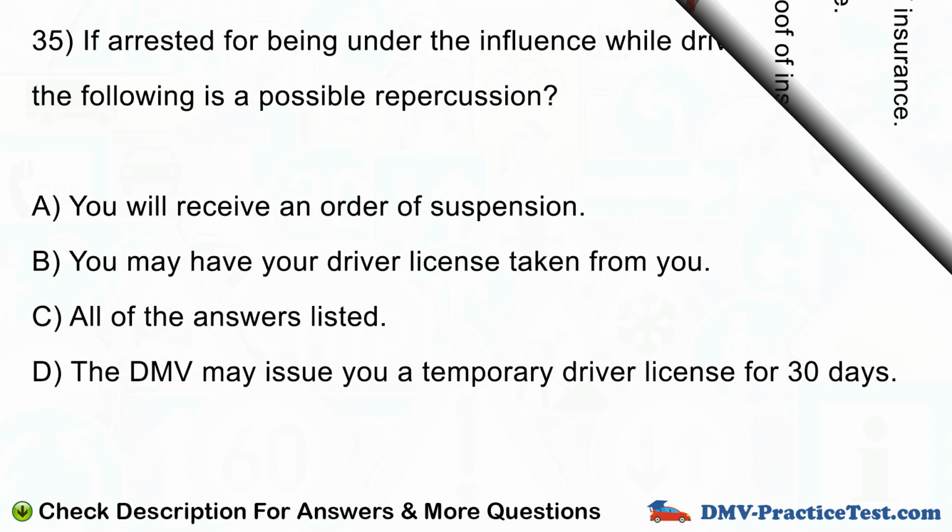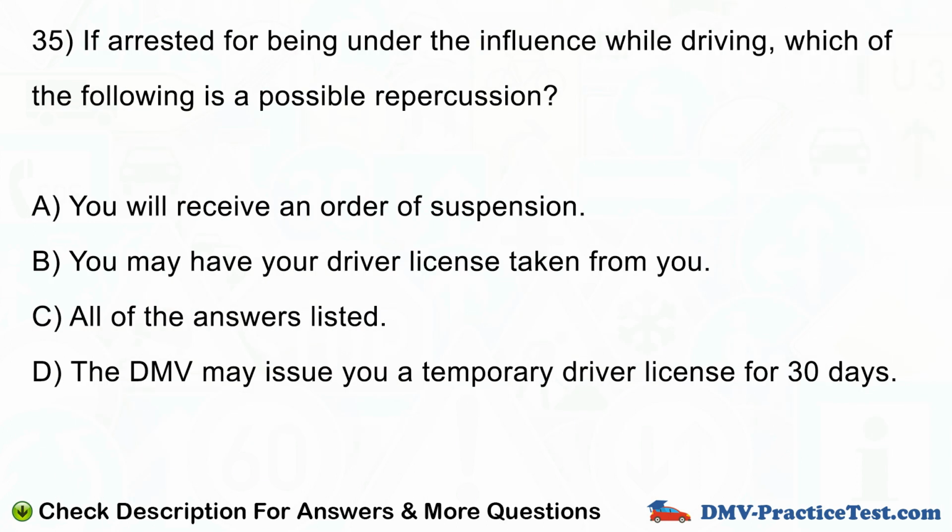Question number 35. If arrested for being under the influence while driving, which of the following is a possible repercussion? A. You will receive an order of suspension. B. You may have your driver license taken from you. C. All of the answers listed. D. The DMV may issue you a temporary driver license for 30 days.